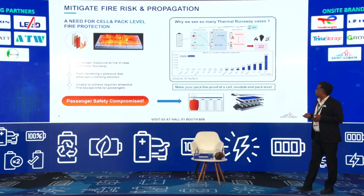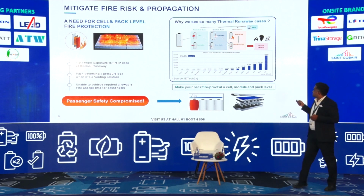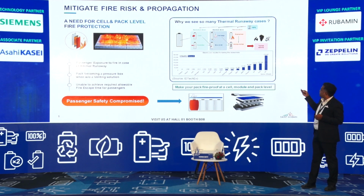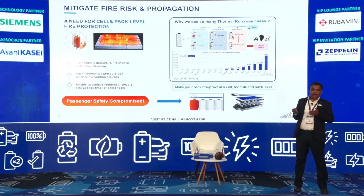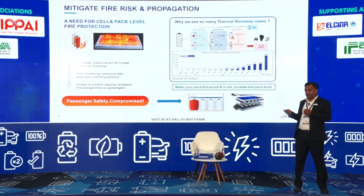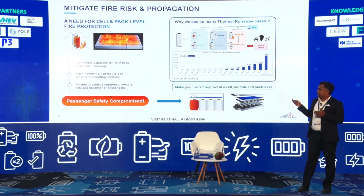Coming to fire propagation or fire safety, I think this chart here, coming from IDTechEx, speaks about, at a global footprint, how many vehicles were called back for the reason of compromising on fire safety, and that's much more on the reputation and the cost. So it's good that we were able to call back, but something happening in the field when the passenger is on the vehicle is pretty fatal, right?